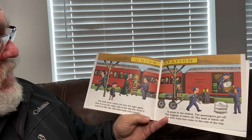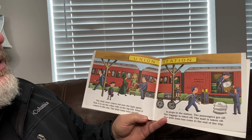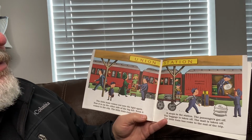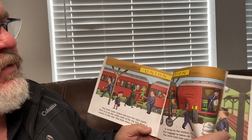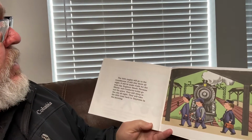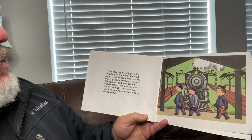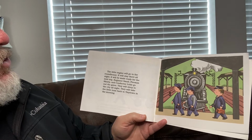Soon it comes to the city. The little train runs slowly. It stops in the station. The passengers get off. The baggage is taken off. The mail is taken off. The little train has come to the end of the trip. The little engine will go to the roadhouse. It will stay there all night. It will be made ready for the next trip.